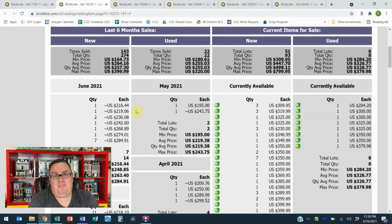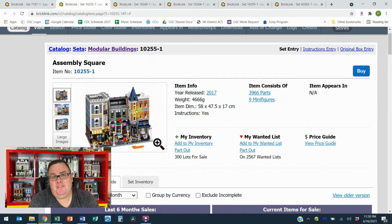Big shout out to my friend who actually bought it. He's a Lego collector a few miles down the road, and so he jumped on it. This set just retired, and so I think that's why he jumped on that set.